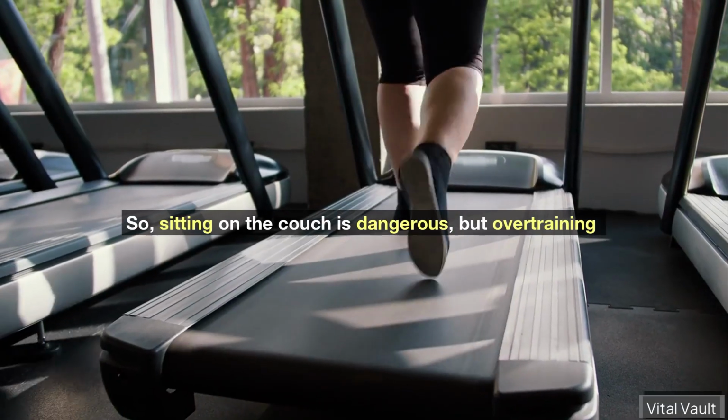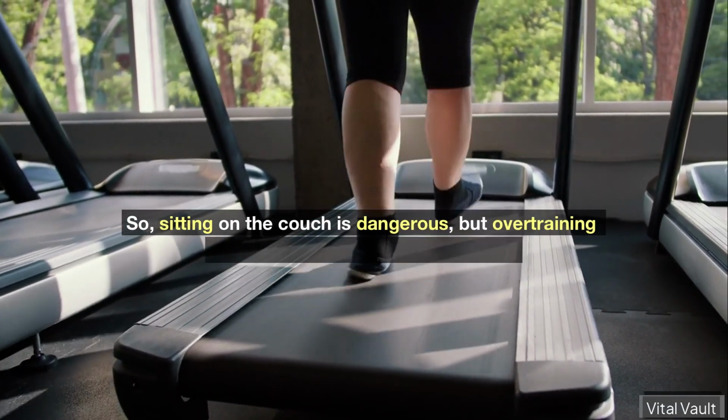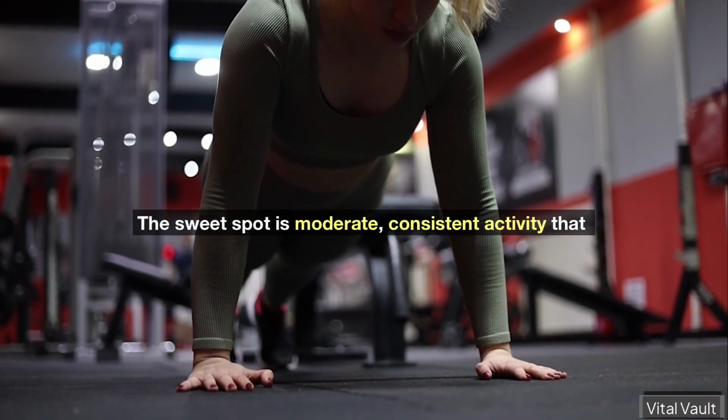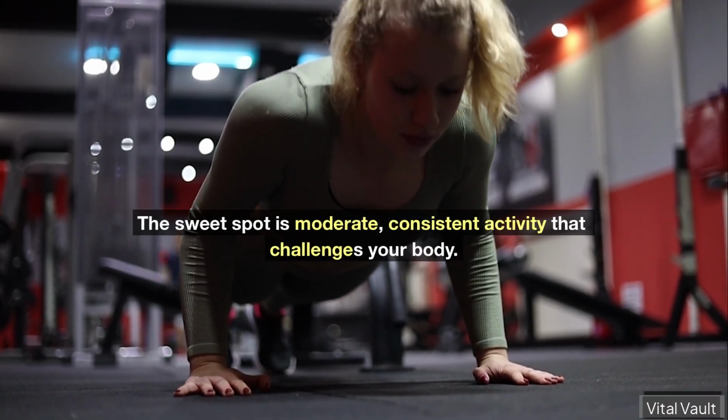So, sitting on the couch is dangerous, but overtraining without recovery is also dangerous. The sweet spot is moderate, consistent activity that challenges your body.